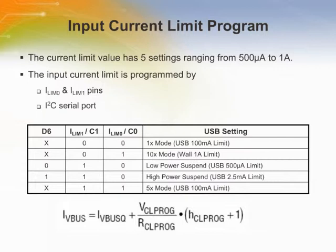When the switching regulator is activated, the average input current will be limited by the CLPROG programming resistor according to the expression as shown. The IVBUS0 is the quiescent current of the LTC3576. The VCLPROG is the CLPROG servo voltage in current limit.